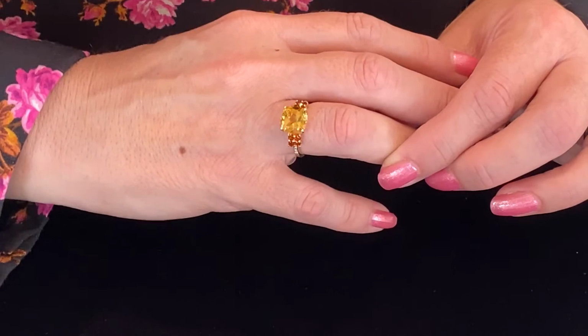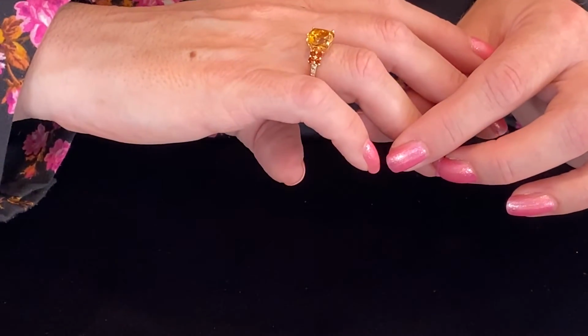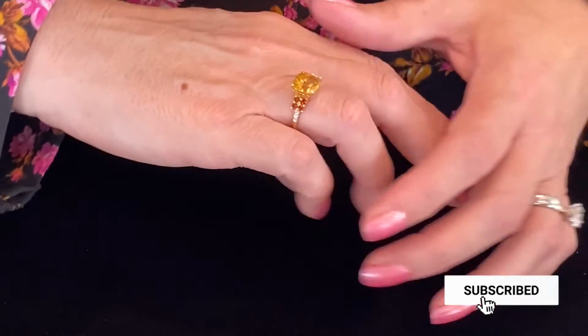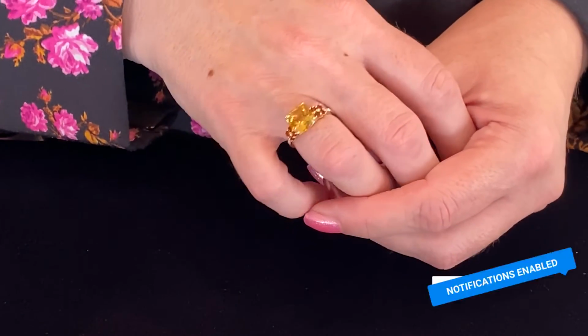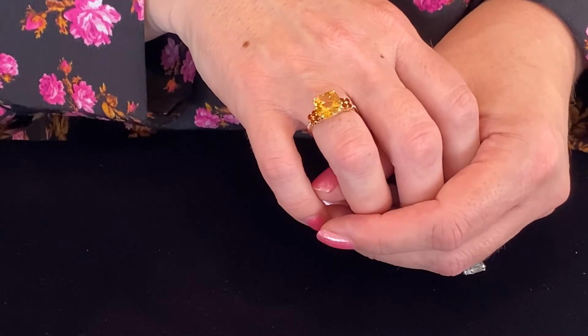Well, I hope you enjoyed it as much as I do. It is quite lovely. You know, I go back and forth between yellow gold and white gold for citrine. I think they made the right decision to go with the yellow in this case.